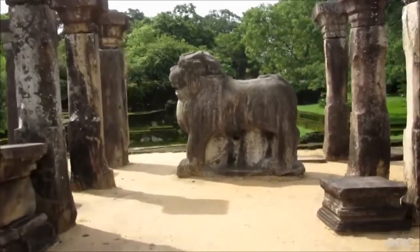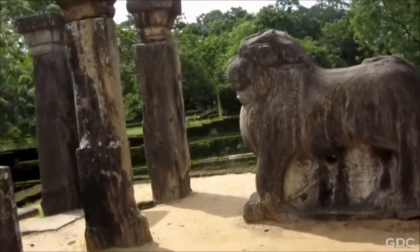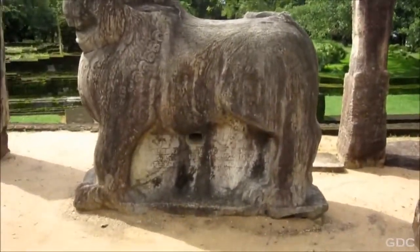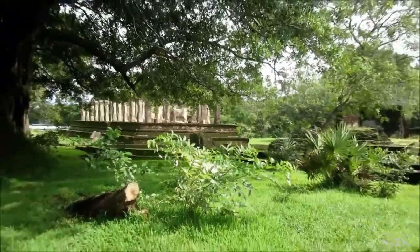A lion may have been used to decorate the king's throne in order to display the majesty of the king. To the right-hand side of the king, there is a small throne, a moulded stone seat, inscribed as the seat of the heir apparent.